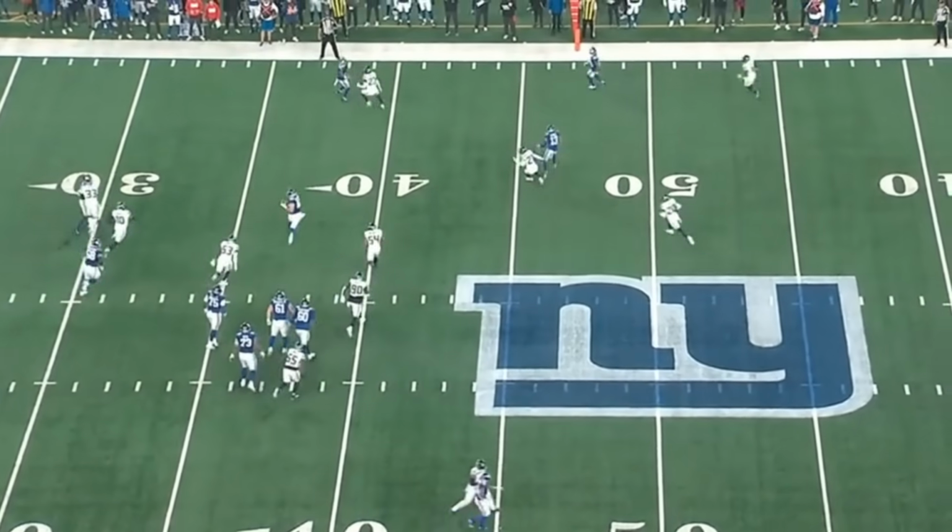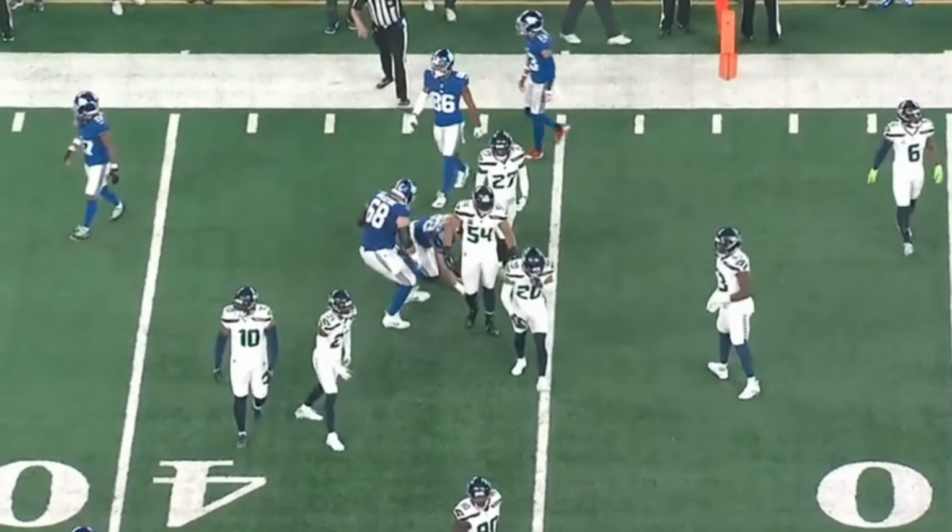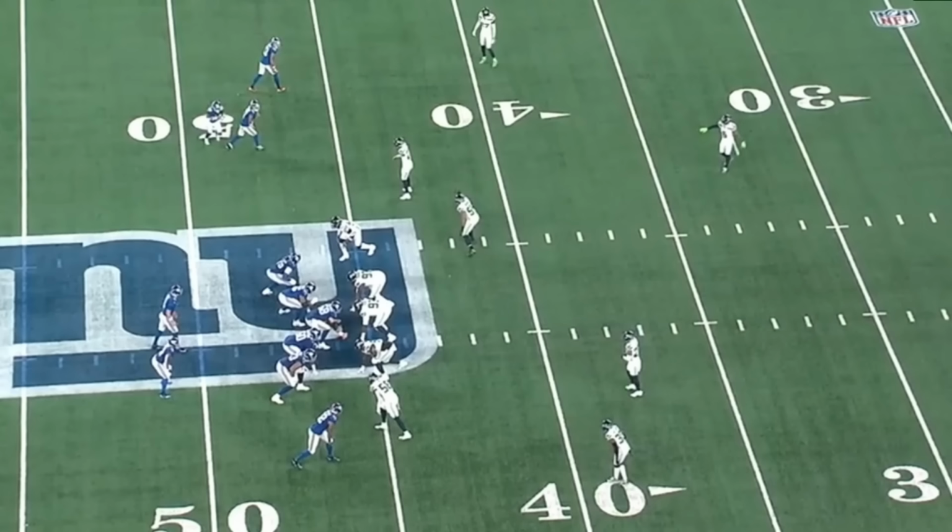I'm very fired up to get into Witherspoon's tape from the Giants game, and we'll look at a couple of snaps from the previous games as well. Let's jump right into it. Now, I want to start this video off really just getting into some of the sacks that Witherspoon had, because I think that was a big moment within the game yesterday.